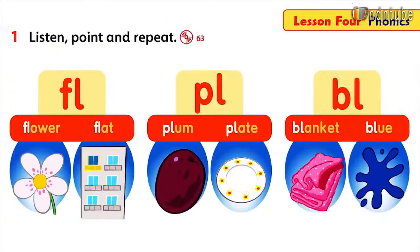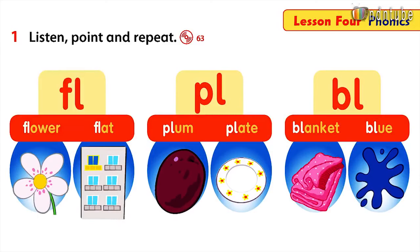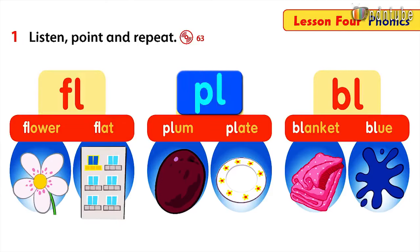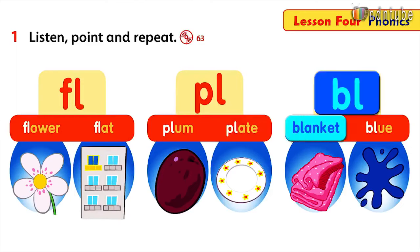Listening 63. Listen and point. Fl. Flower. Fl. Flat. Pl. Plum. Pl. Plate. Bl. Blanket. Bl. Blue.